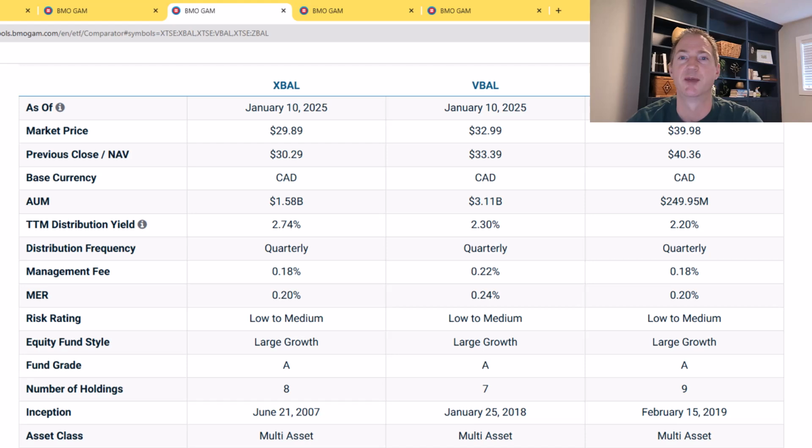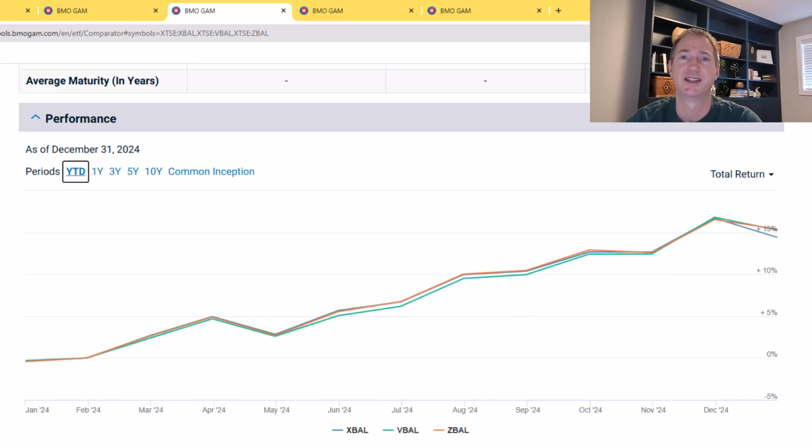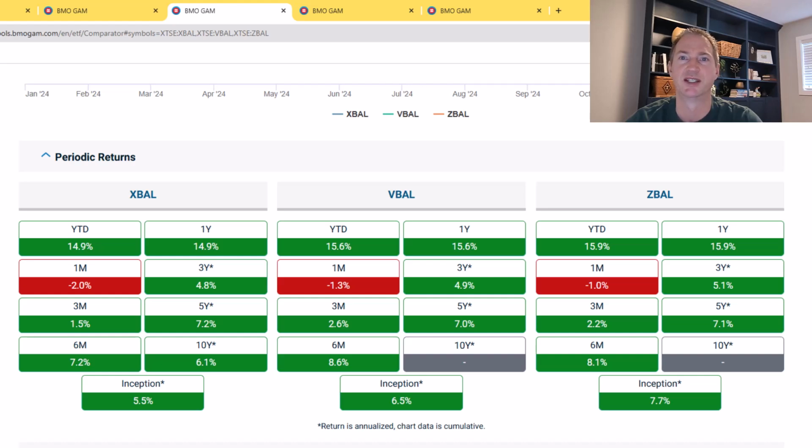And again, your MERs are low and your inception date is not very old. Your common inception date is very similar amongst these three. You can see a slight lead for XBAL maybe. And the YTD, the year to date, is very similar for these three, and the numbers show that. You can see XBAL is at 14.9%, VBAL is 15.6%, and ZBAL is 15.9% over the year.